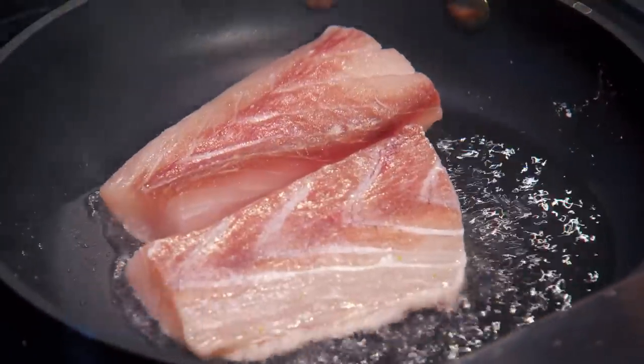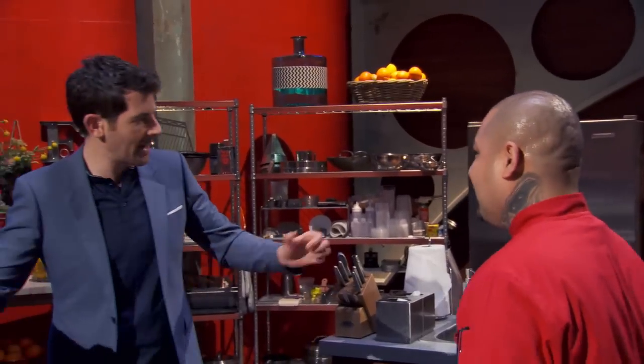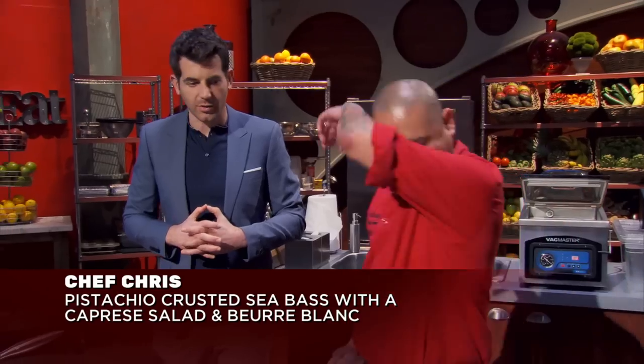Beautiful. So tell me, what elements of two different dishes to make it a mashup do you have going on here? I'm doing an appetizer with an entree. Oh, great. Okay, cool. So it's going to be kind of like a caprese meets a pistachio-crusted fish. Yes. Oh, excellent. That sounds really cool.